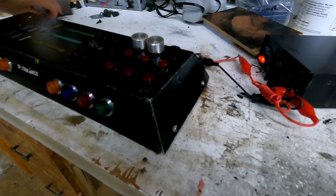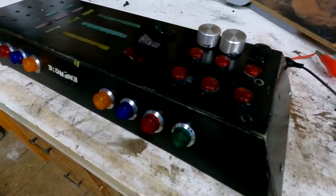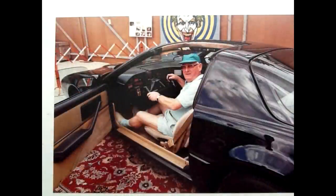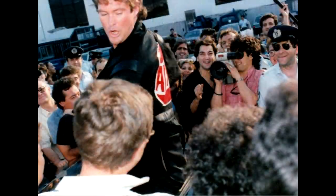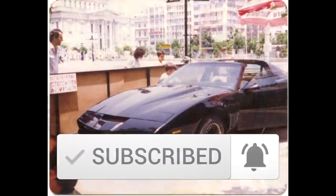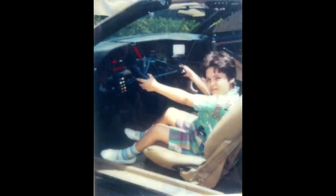Okay, let's get right to it. This odd electronic panel is actually an overhead console from one of the two Knight Rider cars that toured with David Hasselhoff during his 1989 Looking for Freedom tour. Now, we're not going to deep dive into these tour cars quite yet. Look for an in-depth video on these tour cars soon to include who built them, where they toured, and where they are today. The car that this console came out of was built, we believe, in late 1987.